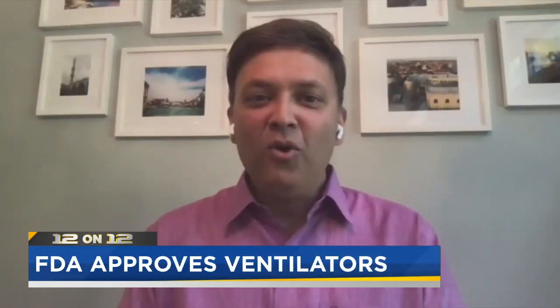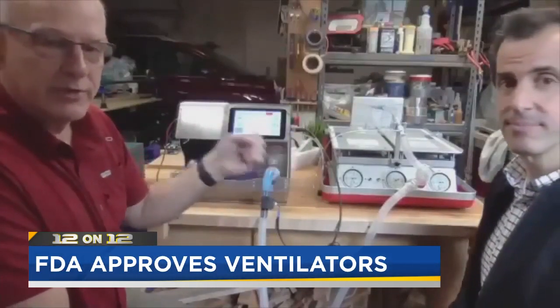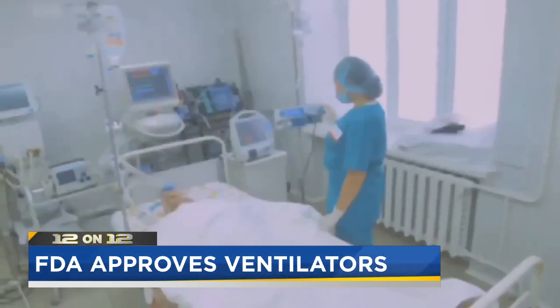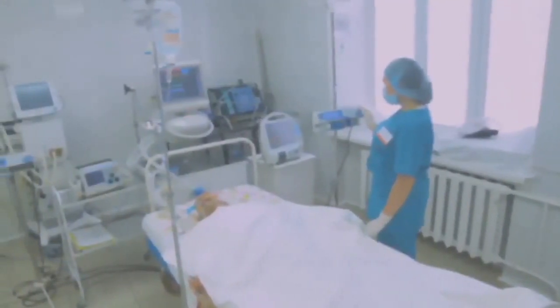It's a very exciting moment. It's an idea that's gone from concept on a piece of paper to low-cost medical-grade ventilator, and now just being granted emergency use authorization from the FDA. All in a matter of months.